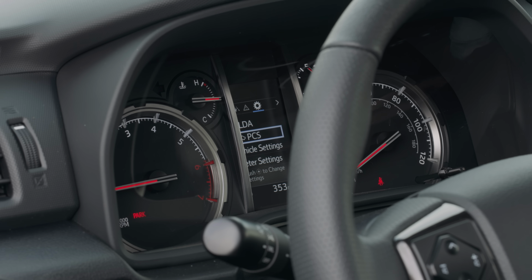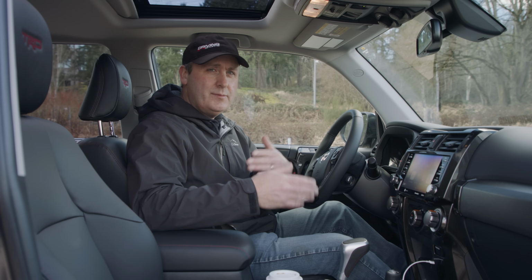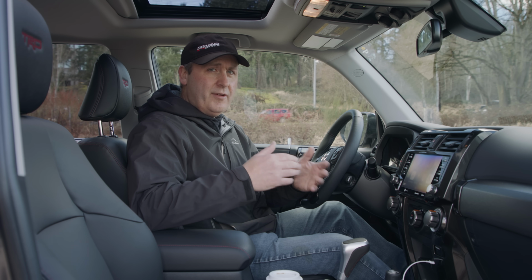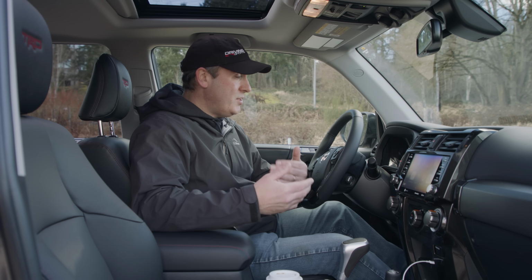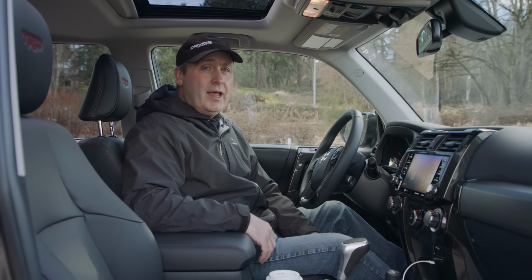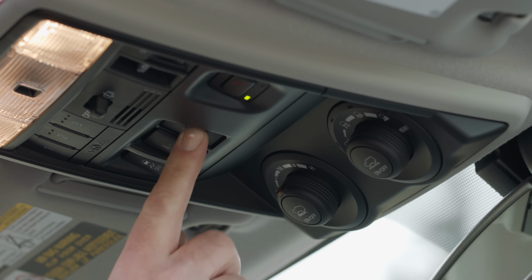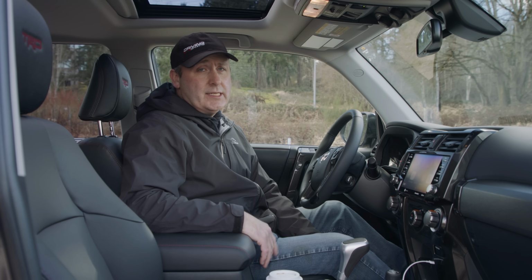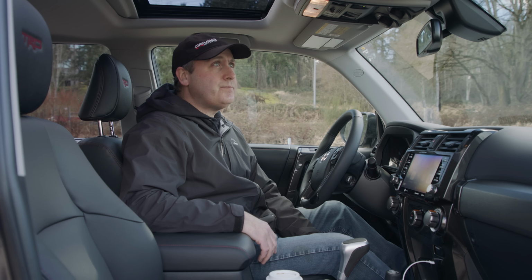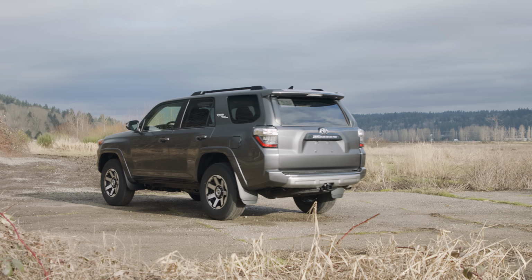Gauge cluster, traditional dials with a little screen that gives me all the info. I don't particularly love the way that they integrate their screen. It has a lot of windows and stuff that pop up at annoying times that obscure other information that you might be looking at. So in that way, it's not great, but all the information that I need is there, and I'm here to drive. I'm not here to look at my screen. And of course, it has a rear locking differential because it is a TRD model. They just get that. With that said, let's take this out and have some fun and see what this thing can do.